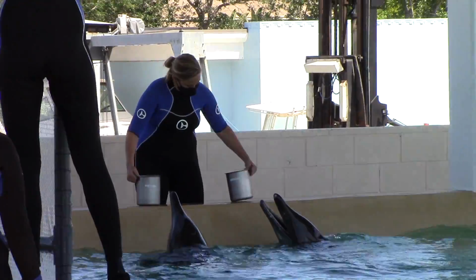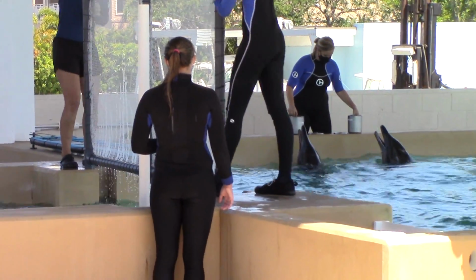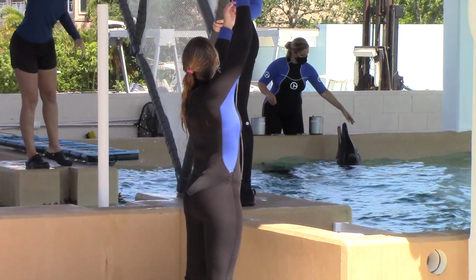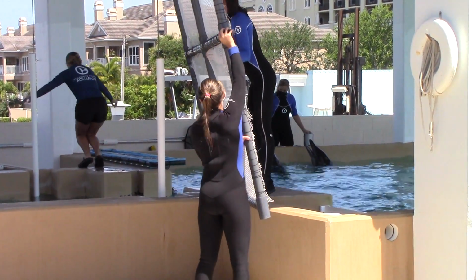I'm sure for those of you guys that have been able to see them from this side, you've noticed that they look a little bit different than Winter and all of her friends. These guys are a different species of dolphin known as rough-toothed dolphin, while Winter and all of her friends, those guys are coastal bottlenose dolphins. A few differences between the two.